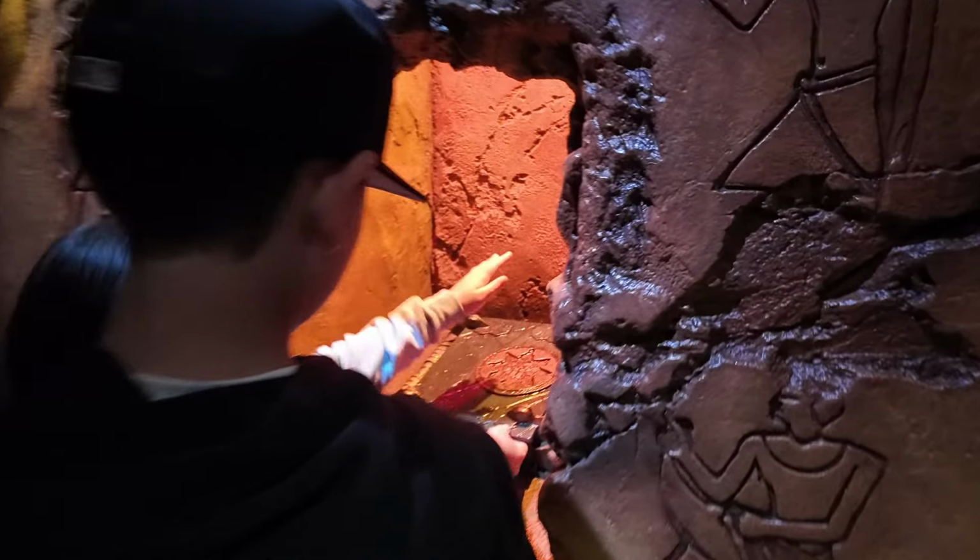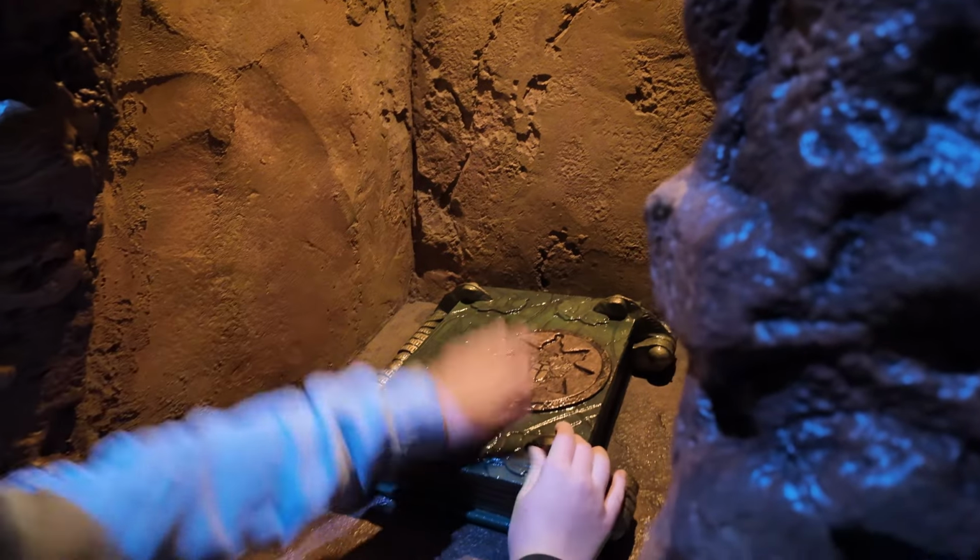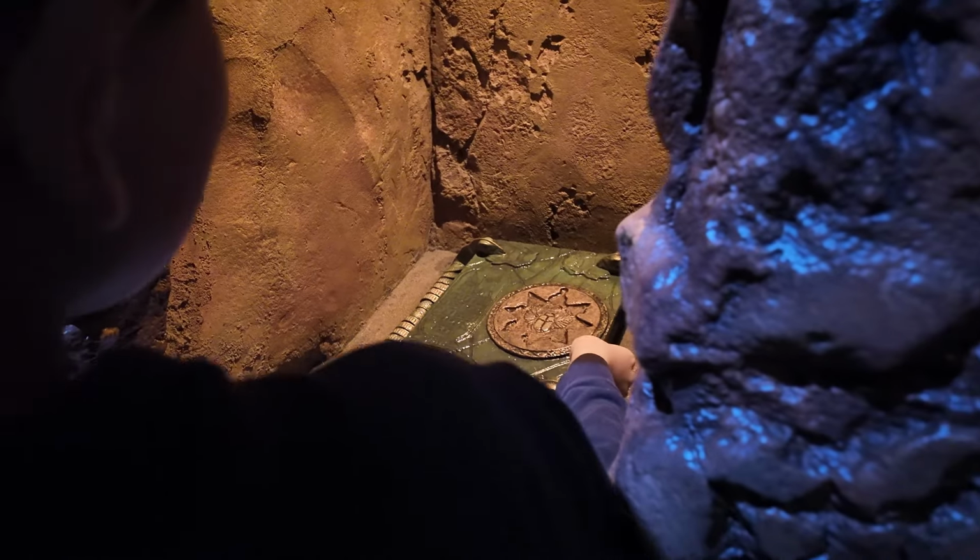What is it? Some sort of book? I want to open it. Open it, Kinley. Read it. You guys are going to get in trouble. You guys are going to get cursed. I guess I'm not with the immortality.